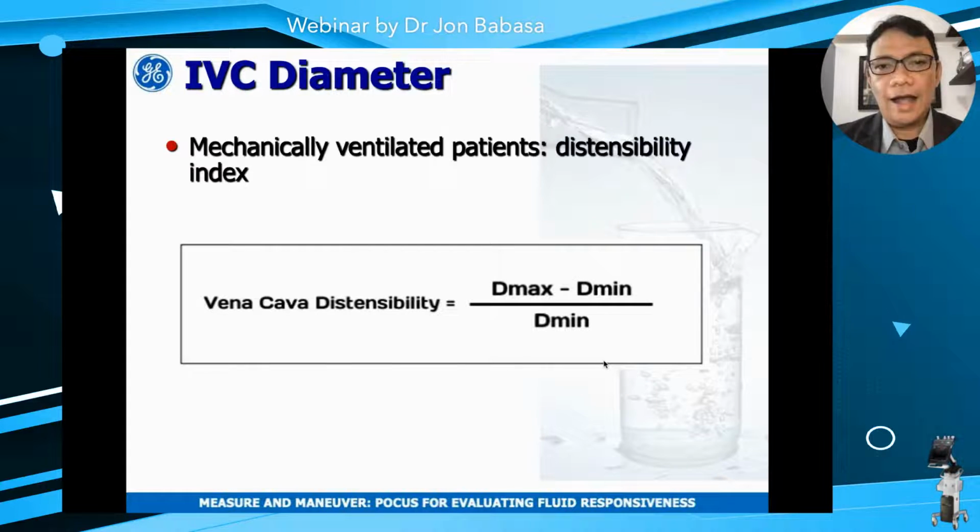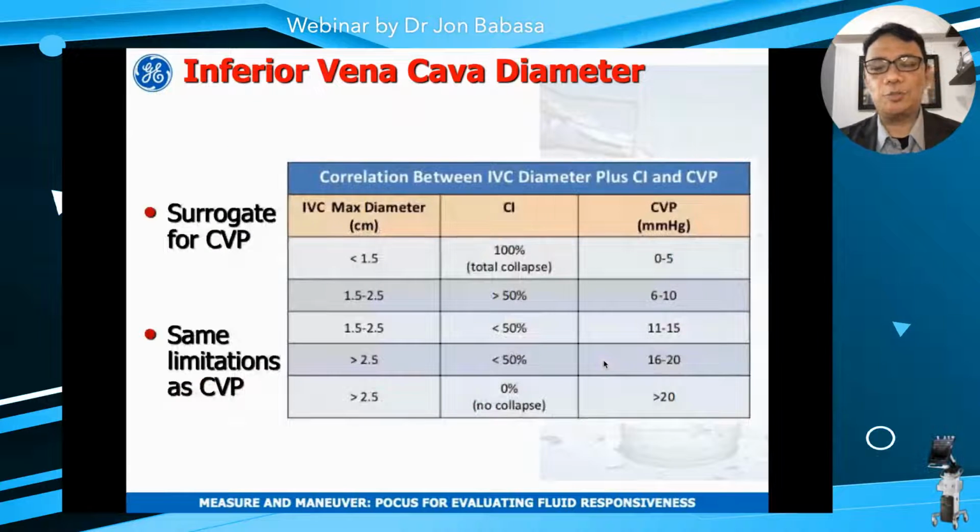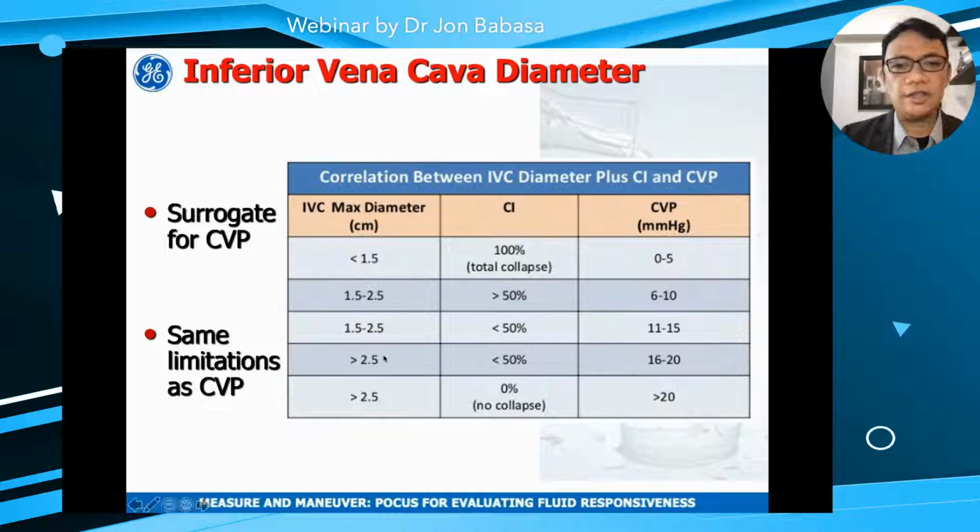Now, how accurate or how efficient is your inferior vena cava diameter measurement in determining fluid responsiveness? A lot of studies out there, hundreds of them. IVC diameter and collapsibility is a valid method, and it's a surrogate for your CVP or central venous pressure. They've been trying to push this for so long that they came out with this nifty table right here that tells us that your IVC diameter correlates to certain CVP levels.